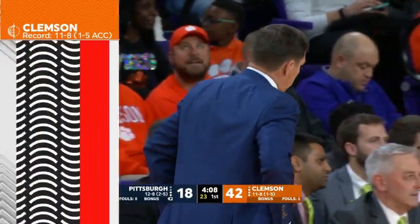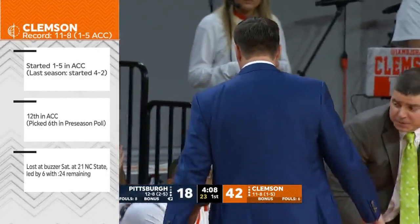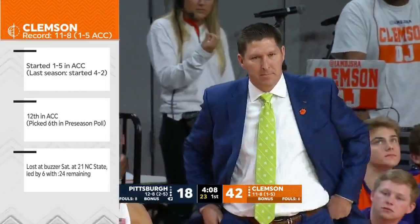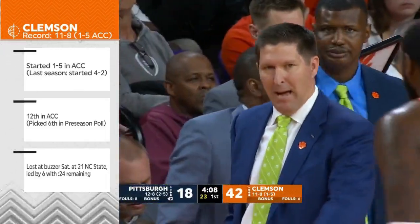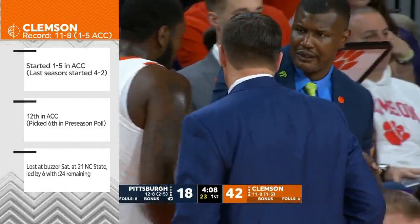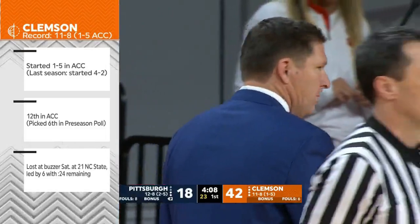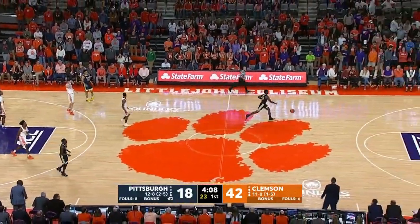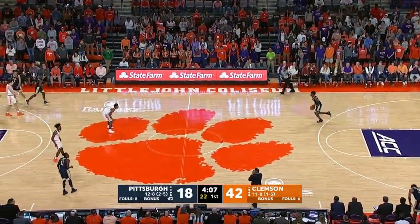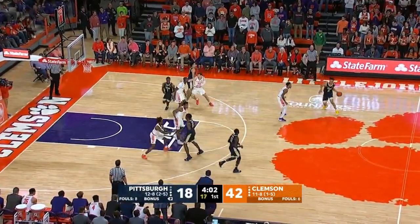Well, it's been a frustrating year in many aspects for Brad Brownell. They started 1-5 in ACC play. Last year, when they ultimately made that run to the Sweet 16, they got off to a great start in league play, 4-2. This year, they were picked 6th in the preseason poll, and they haven't really lived up to that. And when you think about a couple of those tough losses, those could be really hard to get over. And yet, this is a veteran Clemson team that seems to be able to put things in the rearview mirror.